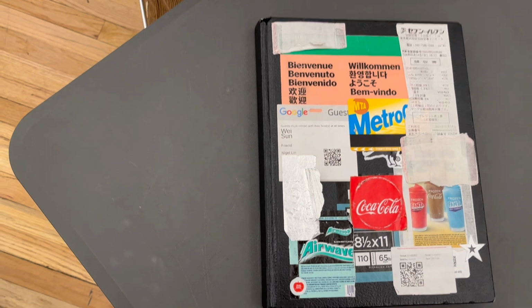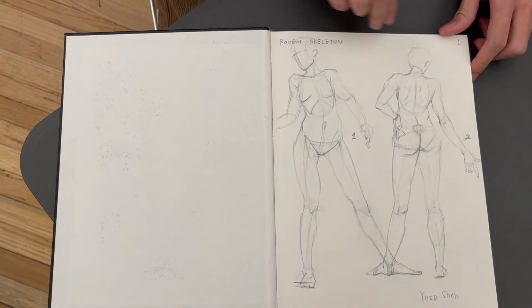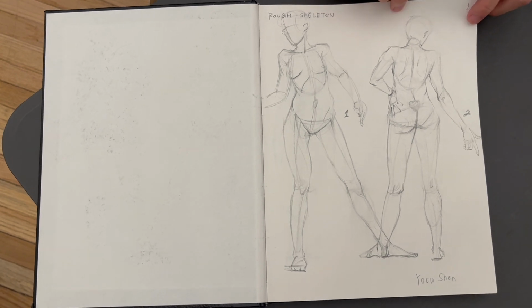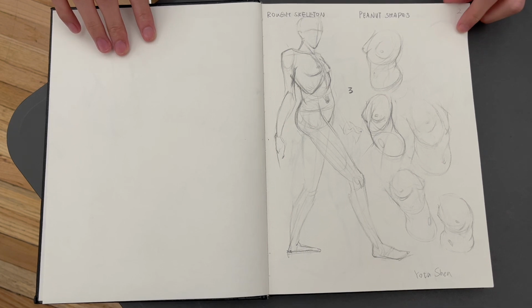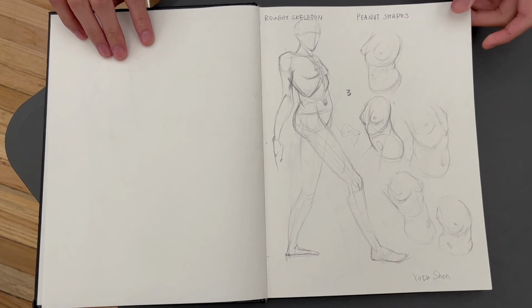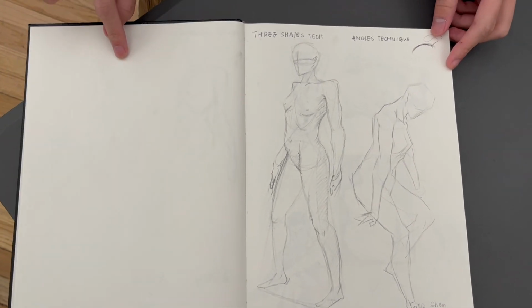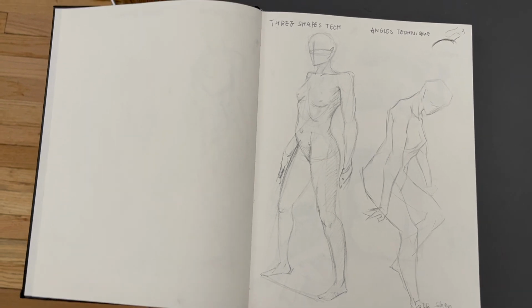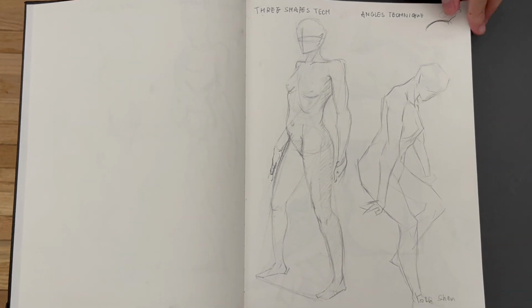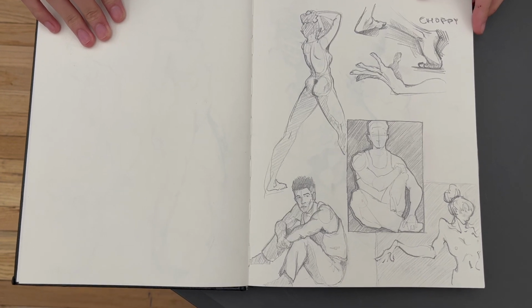You have got a beautiful sketchbook. So let's start flipping through this sucker and let's show everybody your absolute beautiful drawings. So this was back in September and you were practicing the rough skeleton, which I know probably was not your favorite. And then we have our peanut shapes and that's pretty cool. And you have an amazing style. Oh, wow. And so keep flipping.